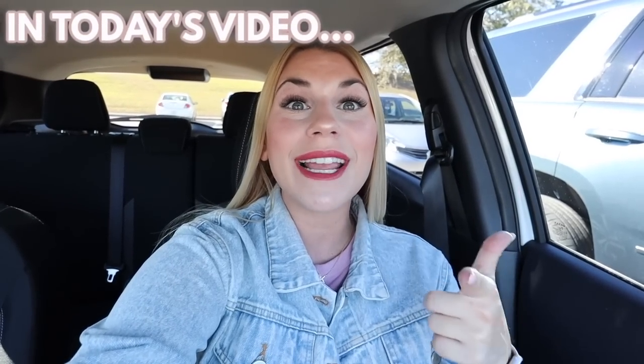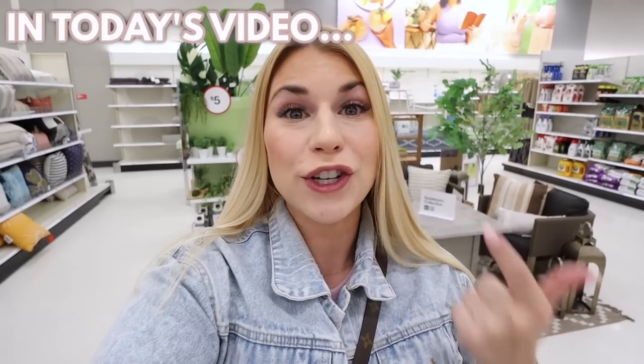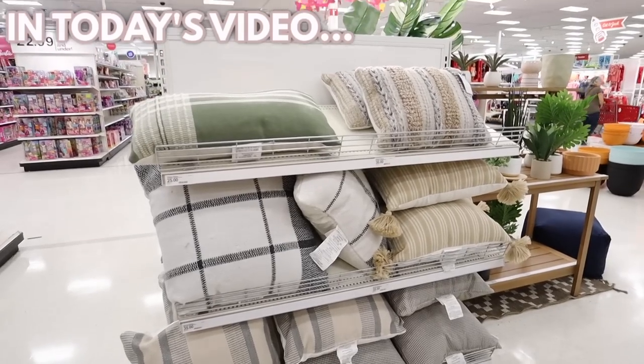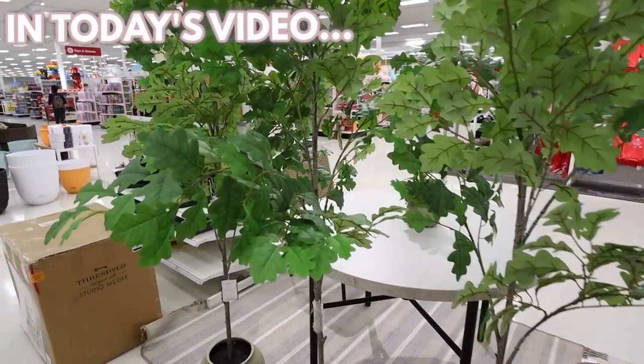And it is officially spring at Target. We're going to be looking at a bunch of new spring decor. So, so pretty. I love the oil rub bronze color. Threshold Furniture, Studio McGee Furniture. There's a bunch of amazing new outdoor pillows. Studio McGee has this new faux oak tree.